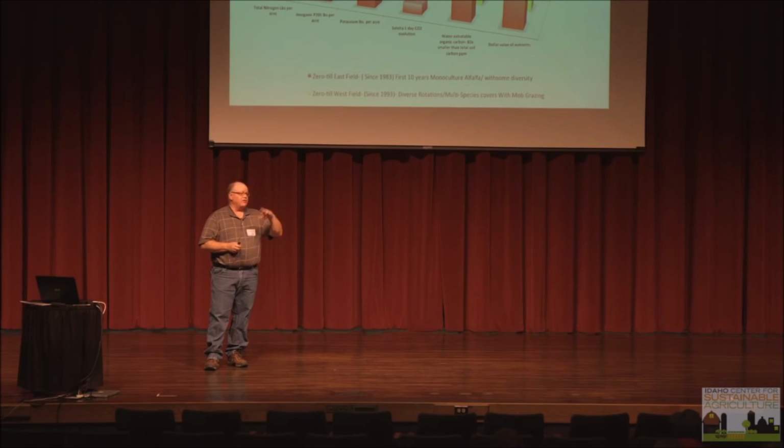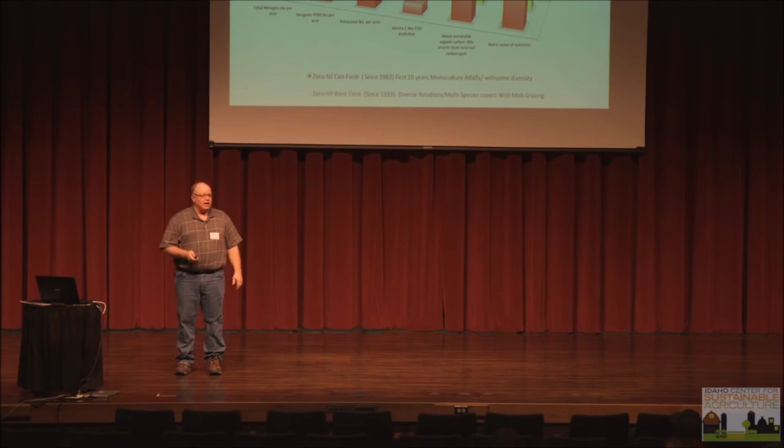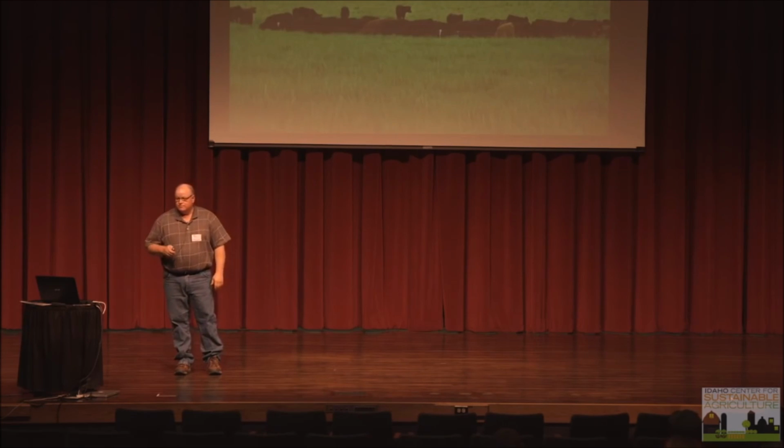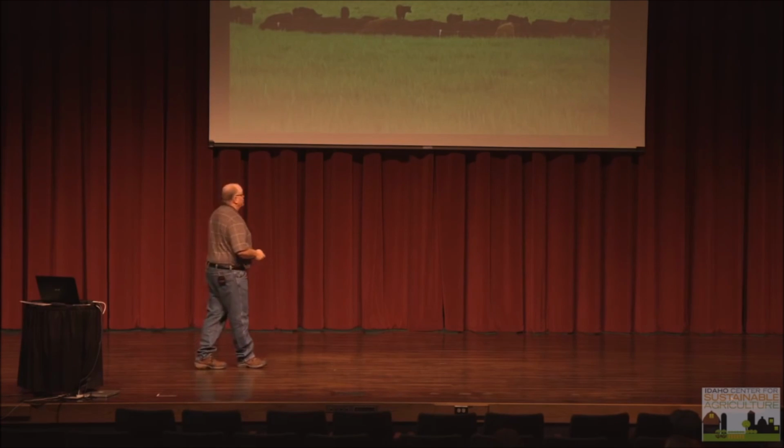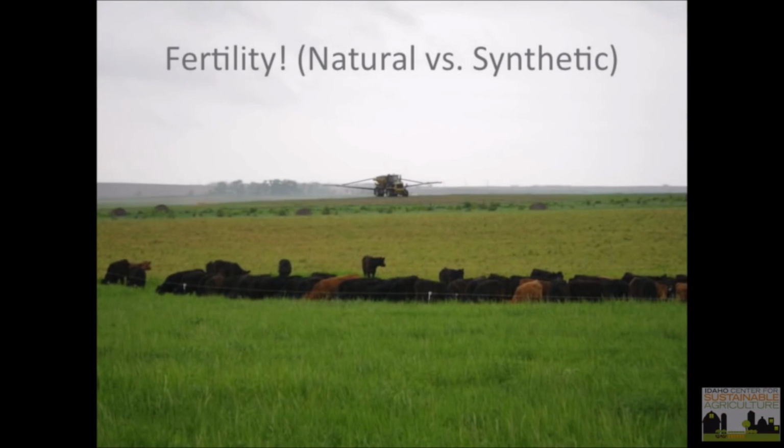I've had groups from South Africa and England and Denmark and Australia who are all doing the same thing. I haven't found anywhere in the world where there's production agriculture that this model won't work, because it's simply the model that nature provided. My son took this photo a few years back, and I just love it. That's our cattle in the foreground. That's the neighbor in the background. Which is going to put more dollars in your pocket?